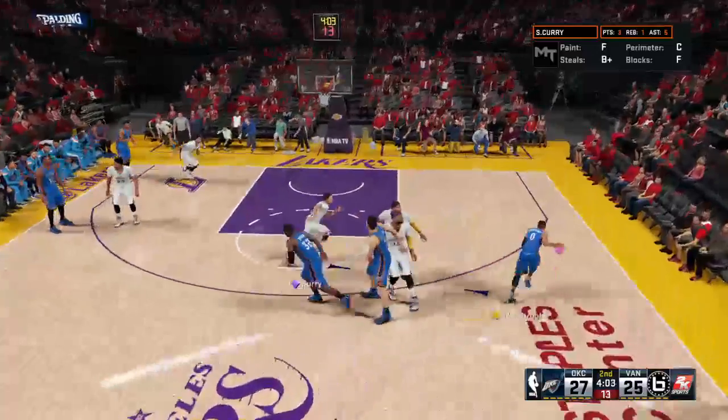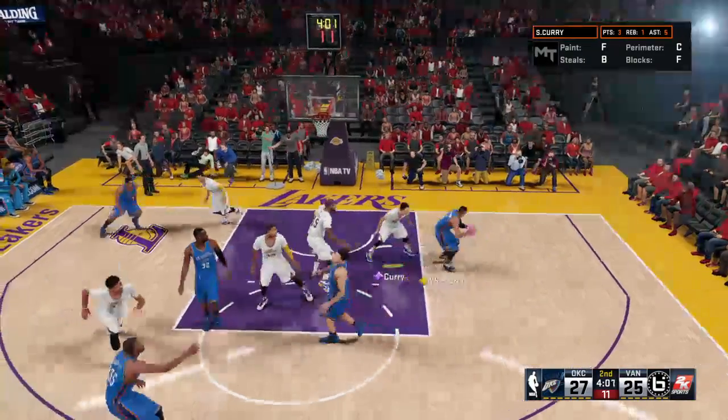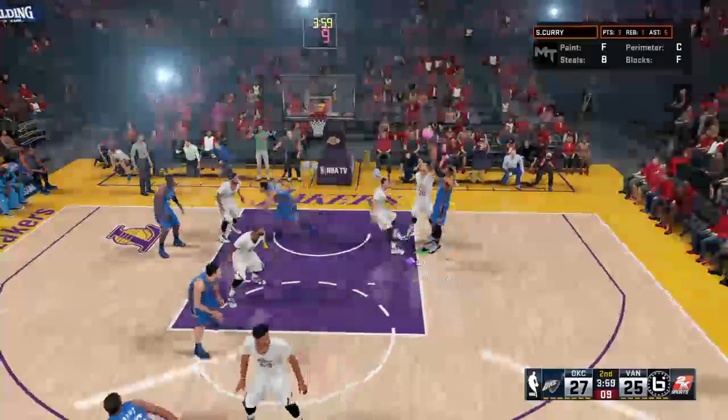Green with a screen on Curry. The open side. It's Westbrook with the drive. 11 feet away. Yeah, that's not gonna happen. I mean, they gave him the open side, and he's still been frustrated from an offensive standpoint.